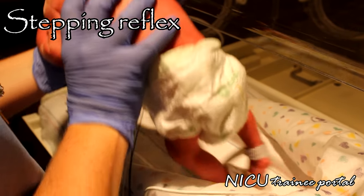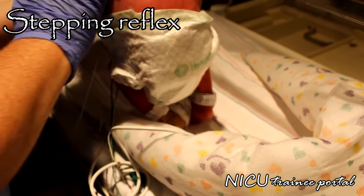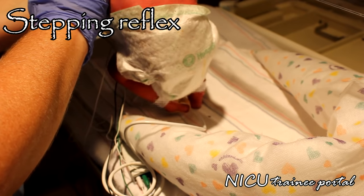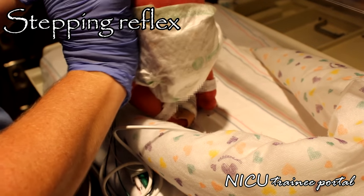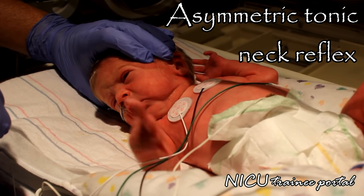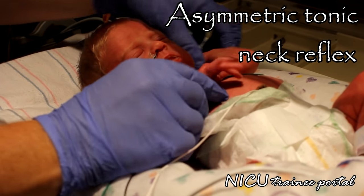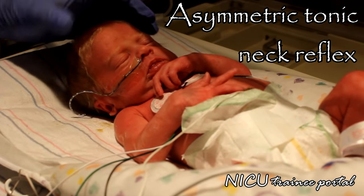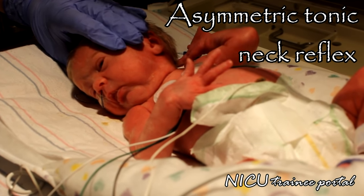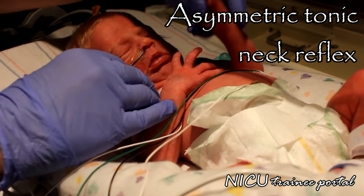The stepping reflex is elicited by holding the infant upright with feet touching the surface of an edge and then tilting the trunk forward. This results in the infant lifting one leg and foot as if he's about to start marching. The asymmetric tonic neck reflex is elicited by turning the infant's head to one side. The limbs on the side that the head is turned towards will extend, while the opposite limbs will flex into a fencing position. This usually appears at 35 weeks gestation and is minimally present in our preterm patient.